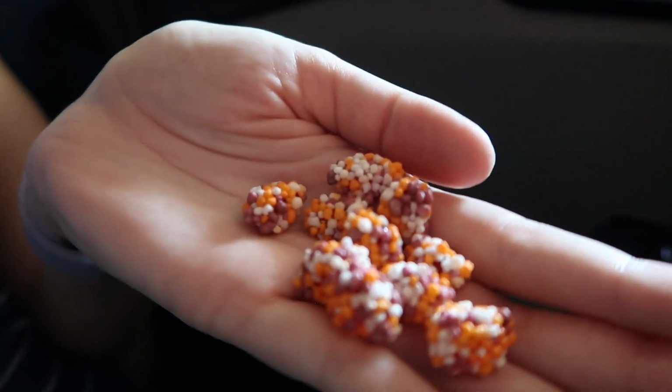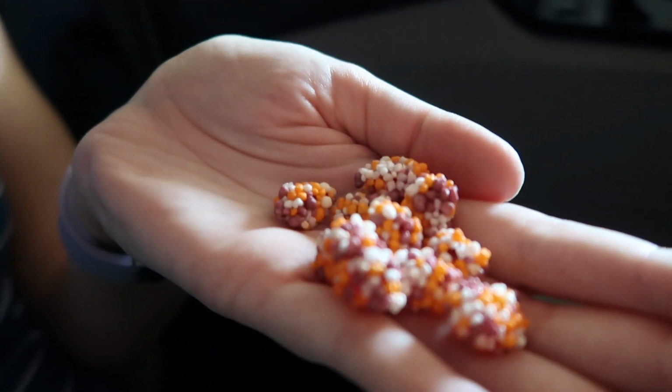And then I'm also gonna have a handful of these Nerds gummy clusters. These are the Halloween ones. I love these candies. I love sour, chewy candy. I like chocolate candy too. But yeah, a little fun fact about me.